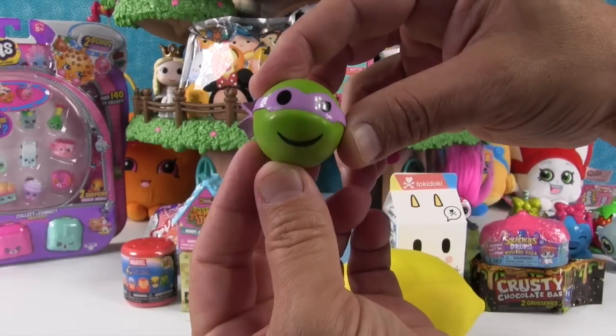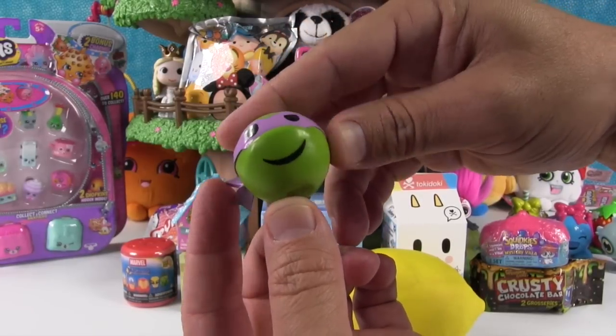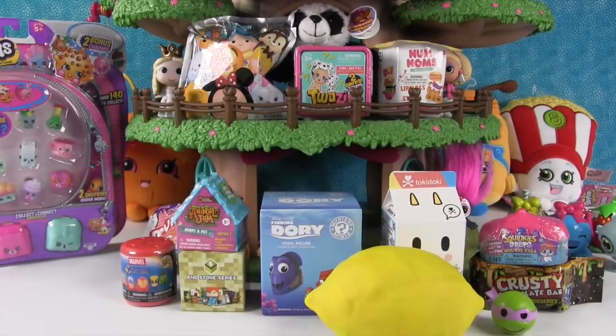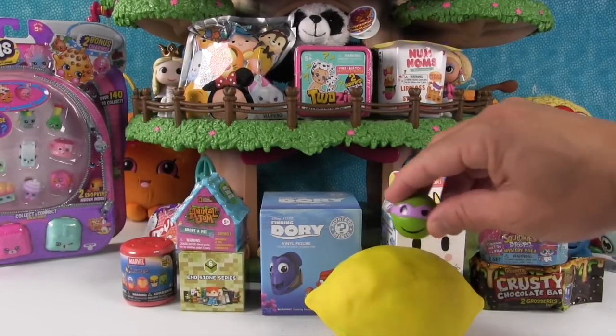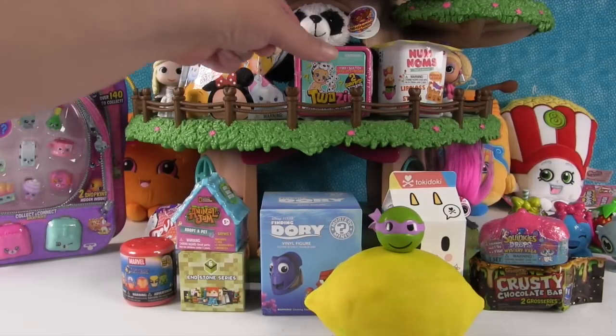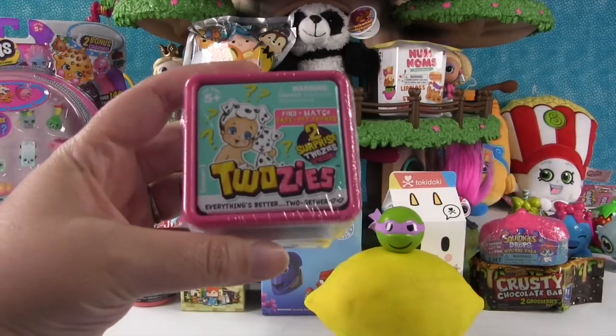Ooh, we got Donatello. Very cute. Donatello, he wants to sit on the Play-Doh lemon. Ta-da! Okay, I'm going to open a Toozies. This is by Moose.